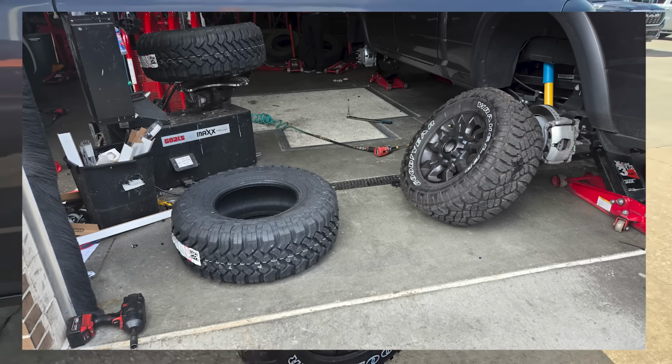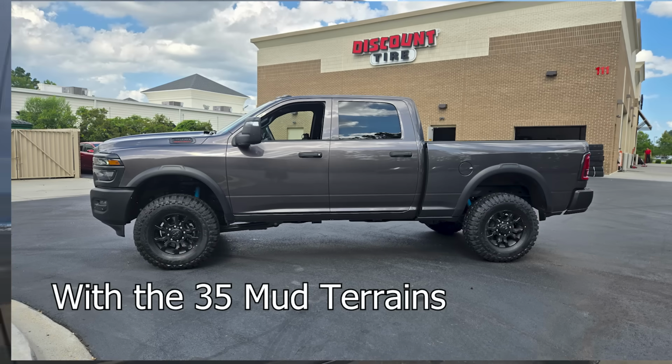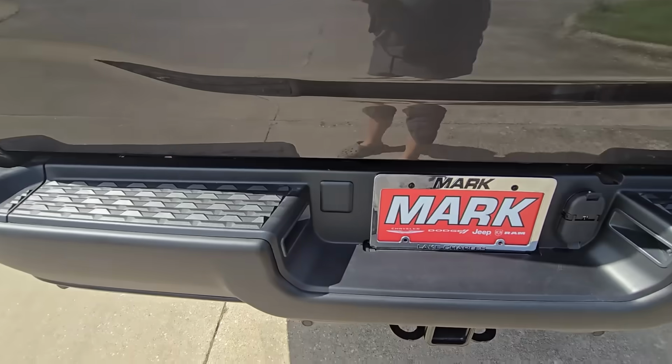But we have all of the bells and whistles, sway bar disconnect, locking front axles, locking rear axles, the whole deal. We got it in this great gray color. And it came with the bed package, bed equipment group package, which we love. We do have our tow set, everything on here.